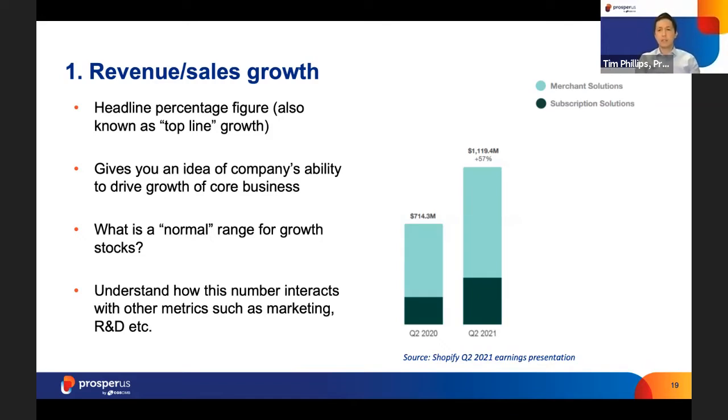But this right-hand side is just an example of the kind of growth rates that you see in SaaS stocks. So this is Shopify from Q2, and that's looking at a 60% year on year in the latest quarter. Obviously that's been boosted by the pandemic, but this is a company that has been easily growing at sort of 50, 60, 70% over the past 4 or 5 years since it went public, right? In about 2016.